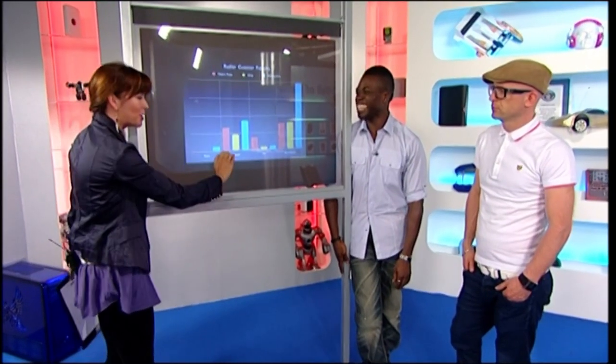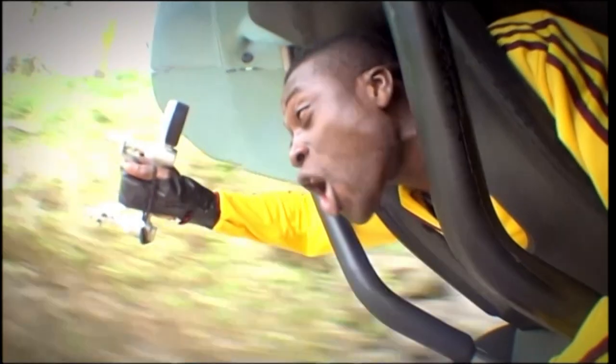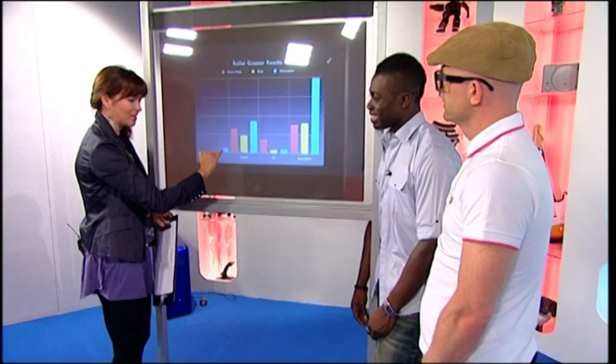Okay, so the first roller coaster was called Stealth, and it did look horrible, didn't it? Oh, absolutely, yeah. And you can see here that the heart rate hit 140 beats per minute. There was a modicum of enjoyment with Stealth. I didn't hate it. Now, on Air, the adrenaline is actually less than it was at his standing rate.